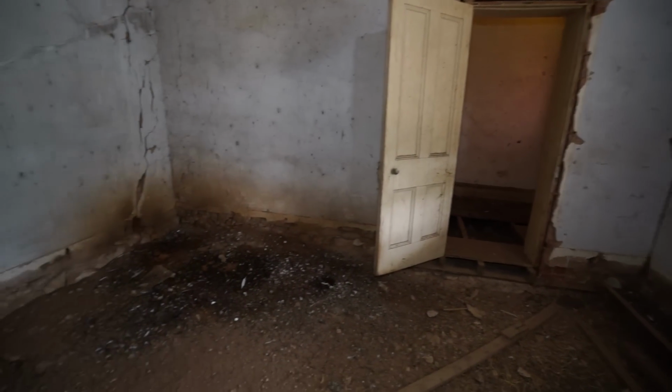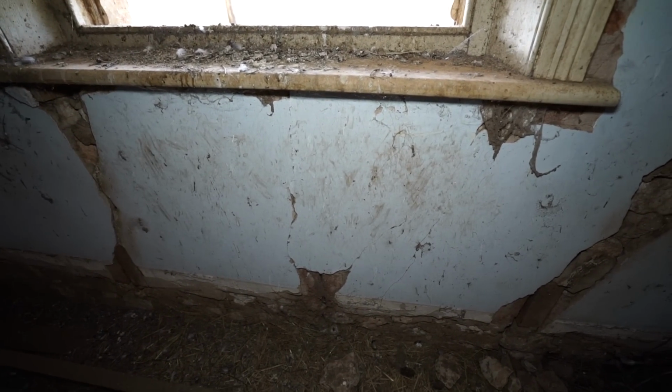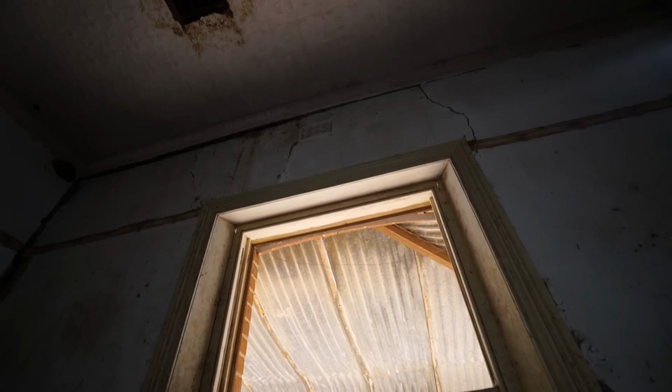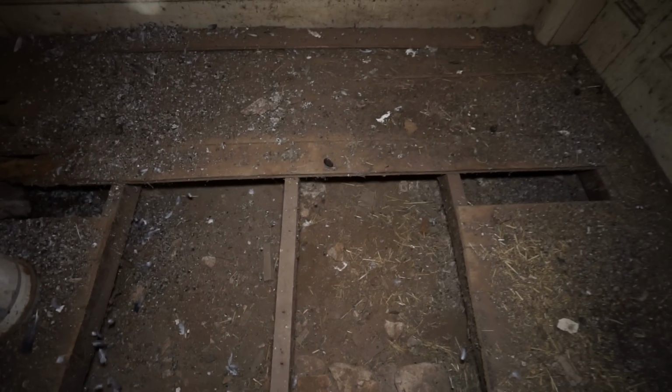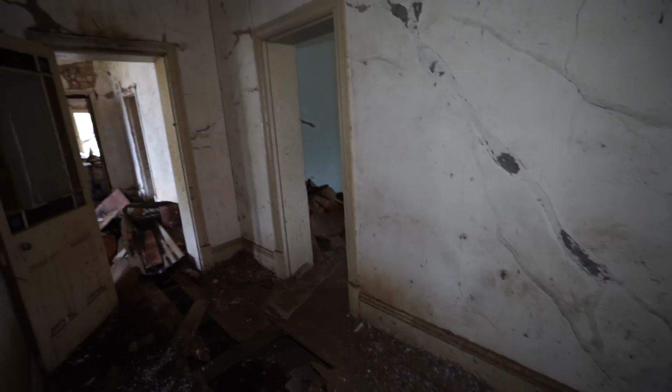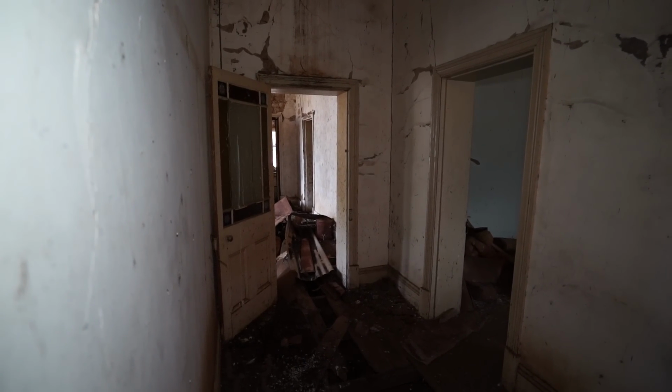Let me know what you reckon, guys. It's hard to tell when a lot of stuff's been dumped in here. They definitely ain't, whoever owns the land has got no intentions in bringing it back. Alright, well I'm going to get some still shots and then we'll go down and explore those sheds. Have a look.